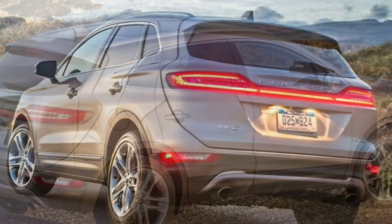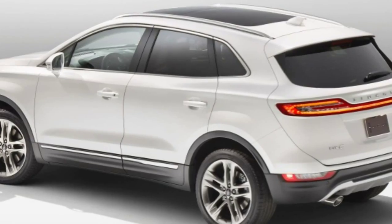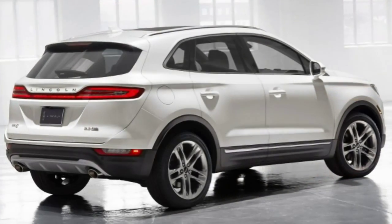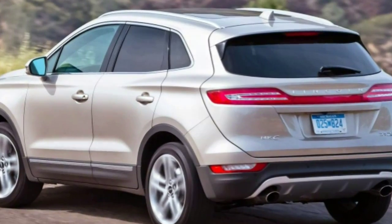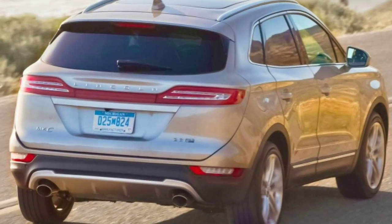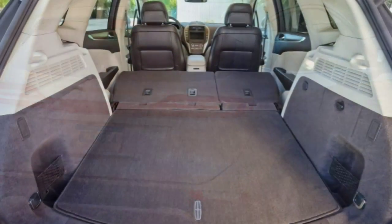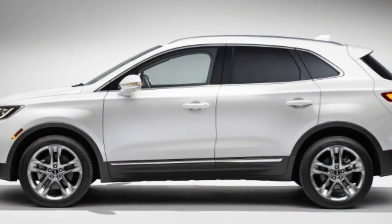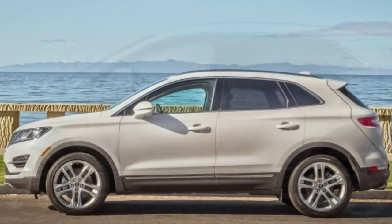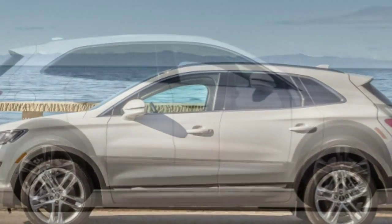During performance testing, an MKC with a 2.0-litre engine and front-wheel drive came to a stop from 60 miles per hour in 128 feet, which is several feet longer than average for the segment. An MKC with all-wheel drive and the 2.3-litre engine came to a stop in a much more respectable 121 feet.